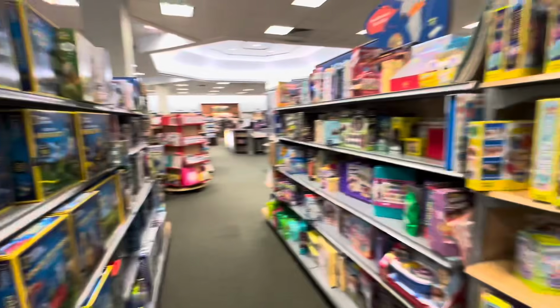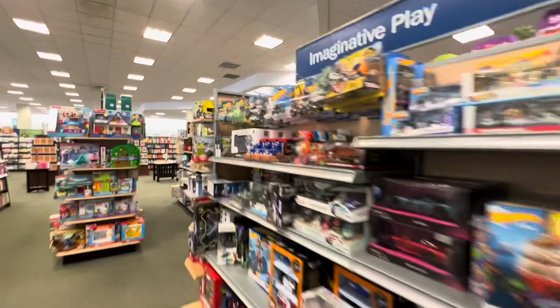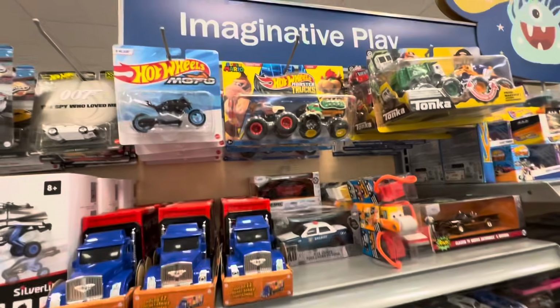So we're at Barnes and Noble right now, and I'm trying to find the Hot Wheels diecast section. I mean, they have a section. It's just not that big. Yeah, here they are. They actually have more. It's actually the most I've ever seen out of Barnes and Noble. I've never been to this one. It looks like they have some 2-packs.